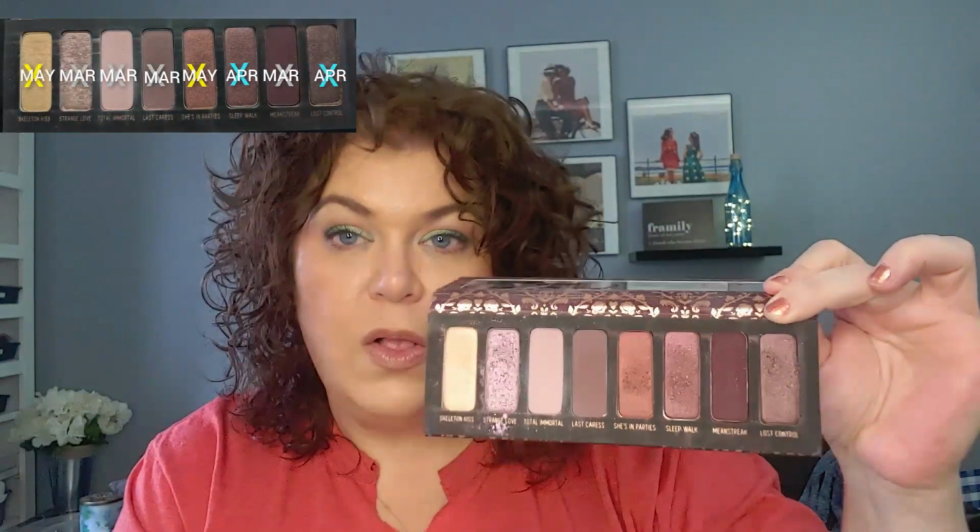Next up is the Melt She's and Parties palette. This is one of my favorites. I had this in a project for No Pan Left Behind. This is my color story. This shade right here was just in my Love Your Eyeshadows as well. But this color story is all me, and I love it any time of year.